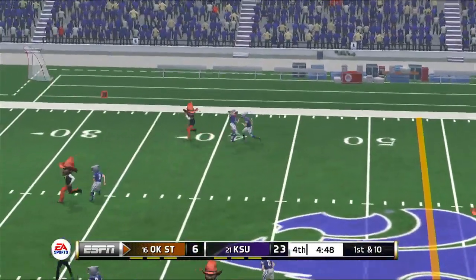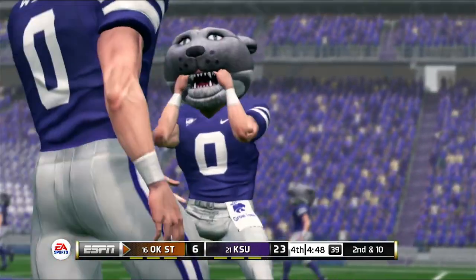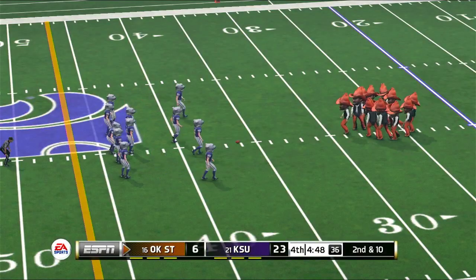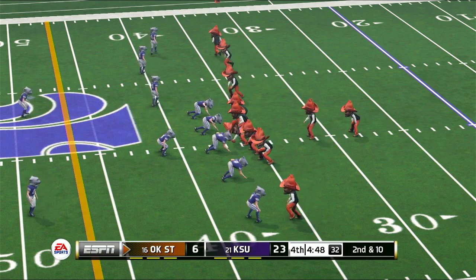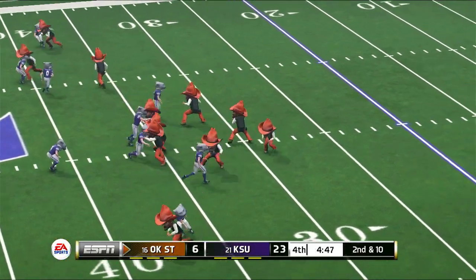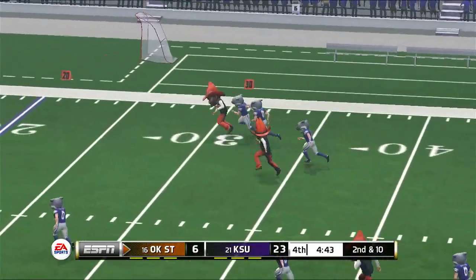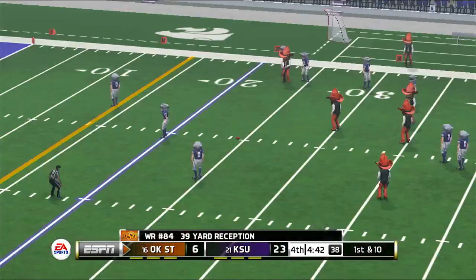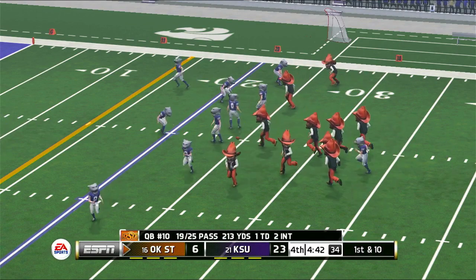He flings it right. Incomplete. Almost picked off. From their own 36-yard line, it's second down. Dog four, go! Slings it. It's the sophomore that's got it. Tackle right around the 24-yard line. First down.